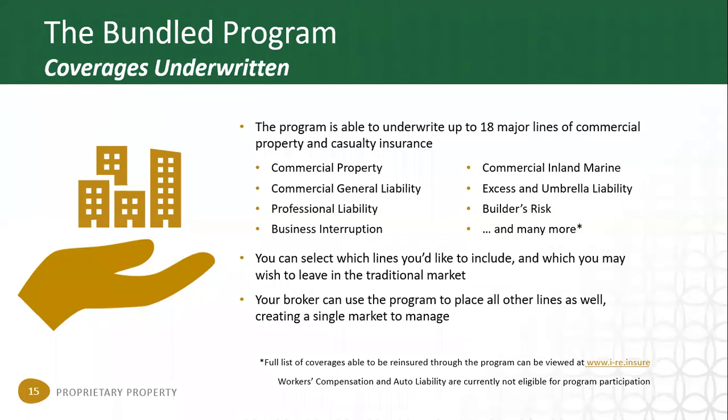And there's an opportunity to utilize the international re-underwriters to replace all lines of coverage, which will allow brokers to have kind of a single market that they have to manage every year. So even though we may not put that medical malpractice, as an example, into the bundled program, the brokers can still write that through International Re as the MGU and still have that all handled through one market. So that's a quick background on how the program works and some of the coverages that are written. I think, Randy, I'm going to kick it back over to you.